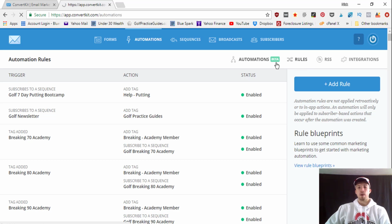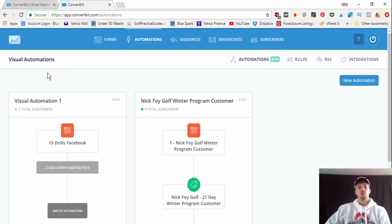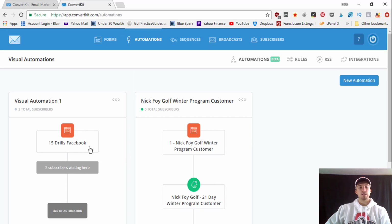Now recently they came out with this beta feature called automations. So this is a visual kind of funnel to set up. Now you can actually see how people are progressing through. I haven't yet really set any of these up. I'm still kind of old school, doing it via the rules tab.